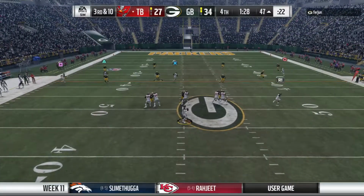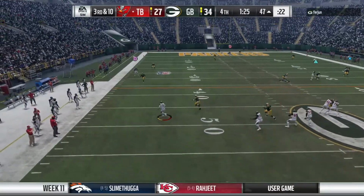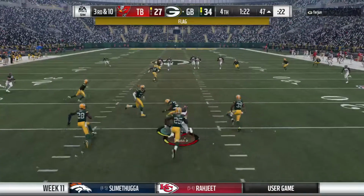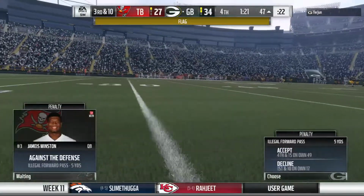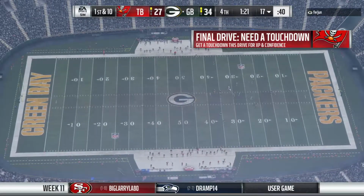He's back to throw. Now he'll escape to his left. He's going to let it fly. And, oh, a crusher there as it's intercepted. Picked off at the 13. And a big turnover there as his guys will get the football back.